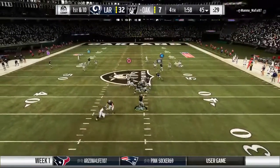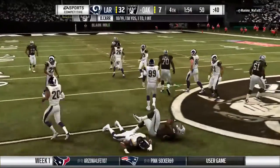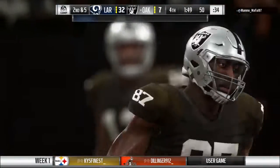On first down, Carr, and brought in by the tight end Cook. And he'll get it out to midfield. Looks like they'll spot it right at midfield at the 50. 5 yards on the catch there, brings up second down.